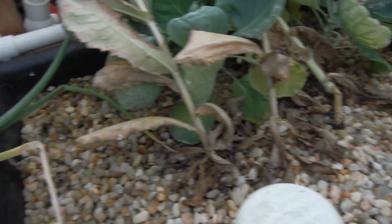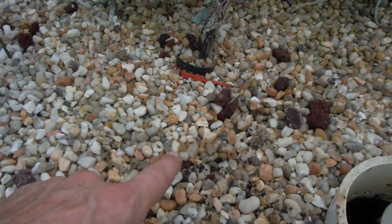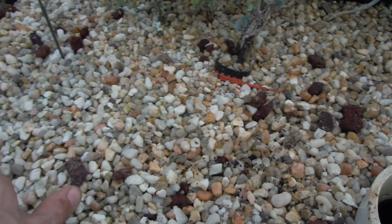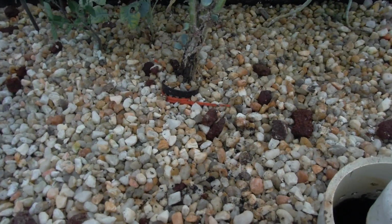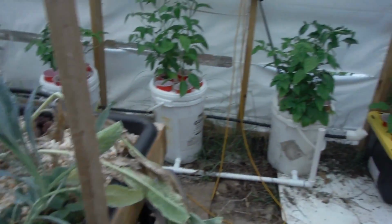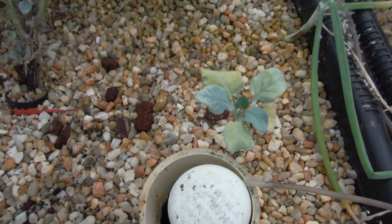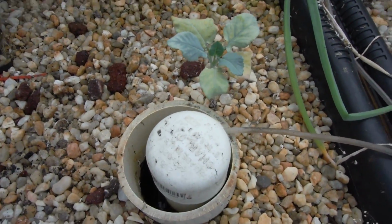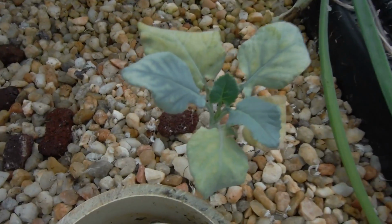What else do we have? Ooh, yes, I forgot. I don't even remember what kind of pepper it was, but I threw seeds all throughout in here. I know I'm way late to the game, but I've already got my peppers going over there. Oh yeah, look at those beauties. So these are just a what-the-heck, go ahead and try it kind of thing. If you saw my hot tub, well, here's a broccoli.